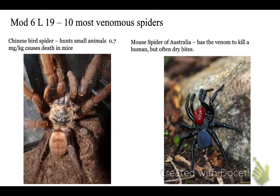The mouse spider of Australia has the venom to kill a human, but usually dry bite. So usually if it's biting a human, it's not going for gold, it's not trying to kill it, it's trying to just scare the thing away and get it away from it. But that's kind of nasty.